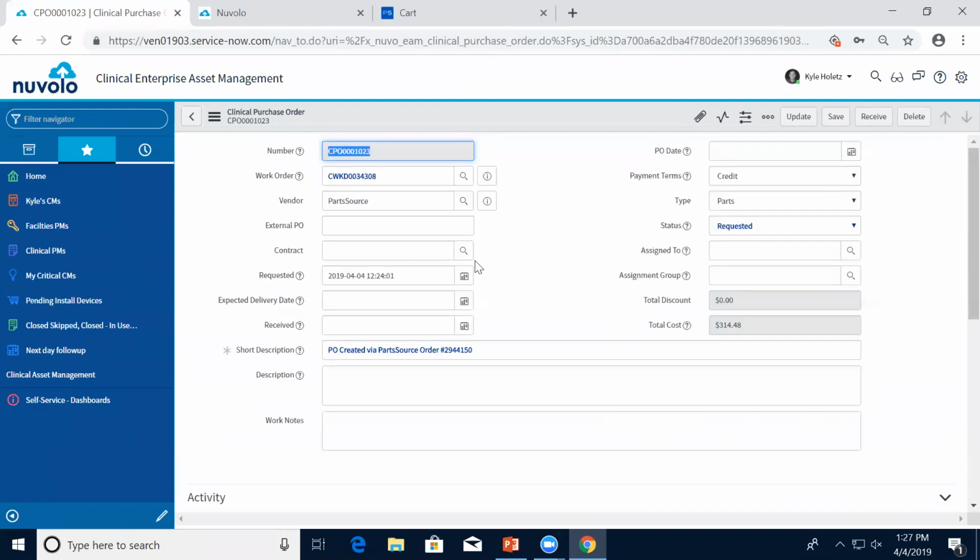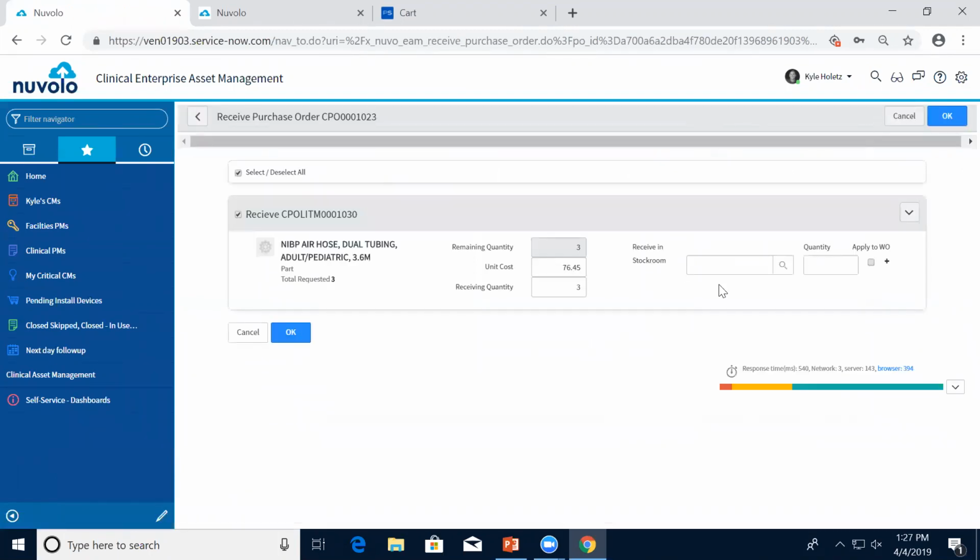So at this point, we're going to say, all right, we've ordered our part, it's been delivered. Now we need to receive those parts and decide where they're going, right? So once you click receive, it's going to open up a little UI. And what this does is it's basically saying, okay, what do you want to do with these 3 items that you just bought, right? So the first thing that we're going to do is add 1 or 2 of them, excuse me, to my biomedical engineering stores. So I'm going to add this to a stock room, and we're going to add 2 of them. And then what we're going to do next is apply 1 of them to the work order.